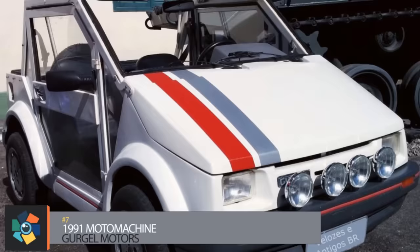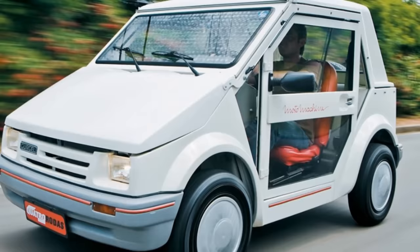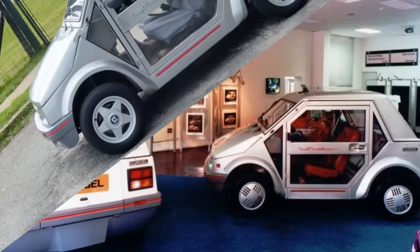Number 7. At first glance, this might look like the Pope's Sunday driver, but don't count on this vehicle having bulletproof glass. The clear doors aren't even glass. They're made from acrylic to give the driver a clear view of the road passing beneath them and to provide the feeling of freedom that you get from a motorcycle.